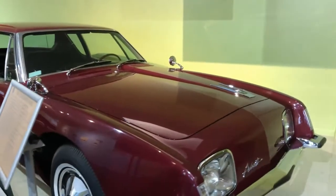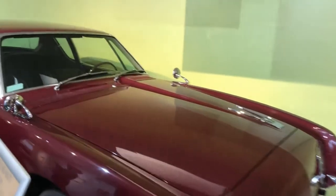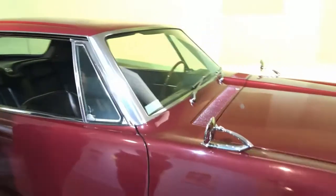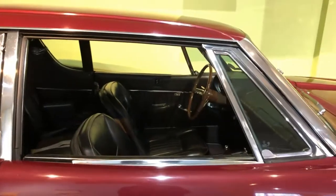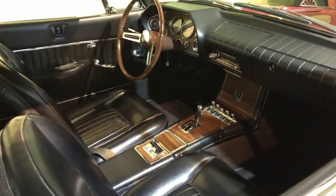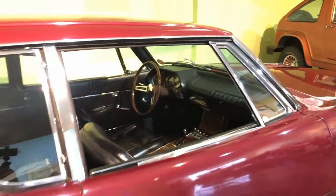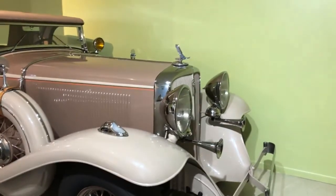Here we have a 1963 Studebaker Avanti. Once again, Studebakers were made in Indiana. Got the old wood grain look inside of it. And then right behind it, they have a 1932 Studebaker President.